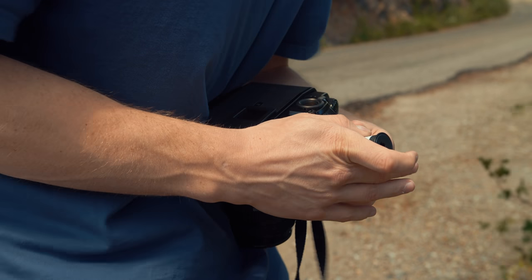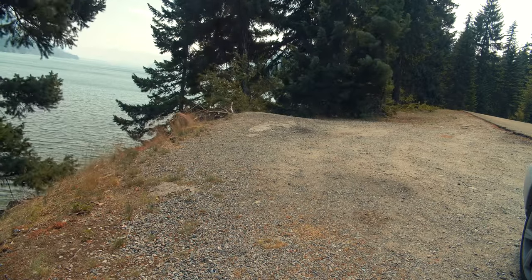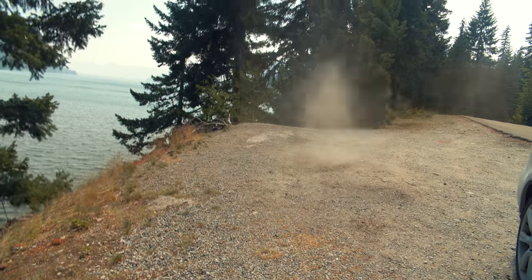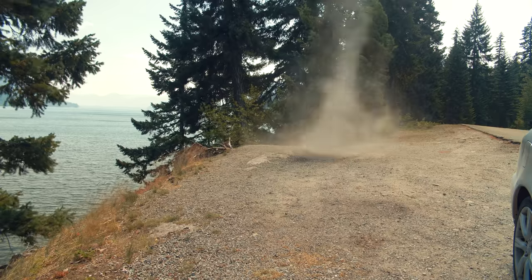Holy shit, there's a twister next to me. There's a fucking tornado. Oh, there it is again, see? Yeah, but it was like 50 times bigger. Holy shit, look, look. Holy fuck. What the hell? Yo.